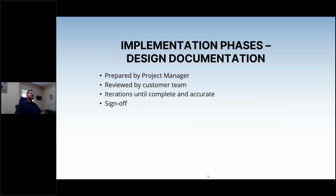Design documentation takes all of those decisions that you made with your project manager and puts it into a single document that provides table layouts, graphical illustrations of what screens and reports are going to look like, definition of security. All of basically the blueprints for your system are going to be prepared by your project manager and then provided to you to review.